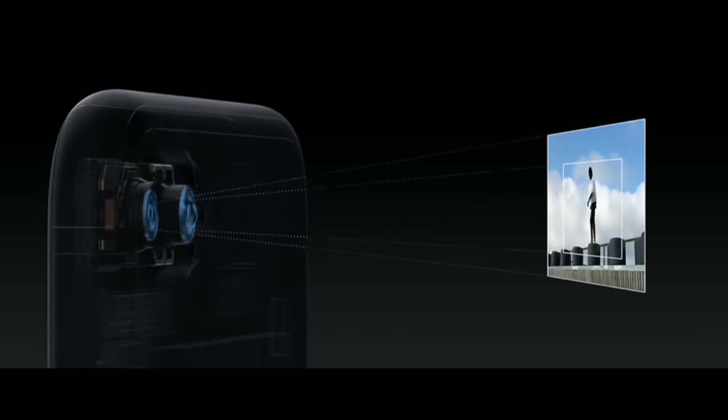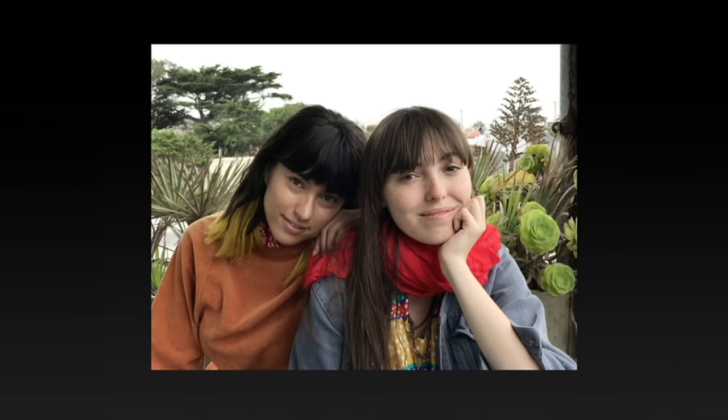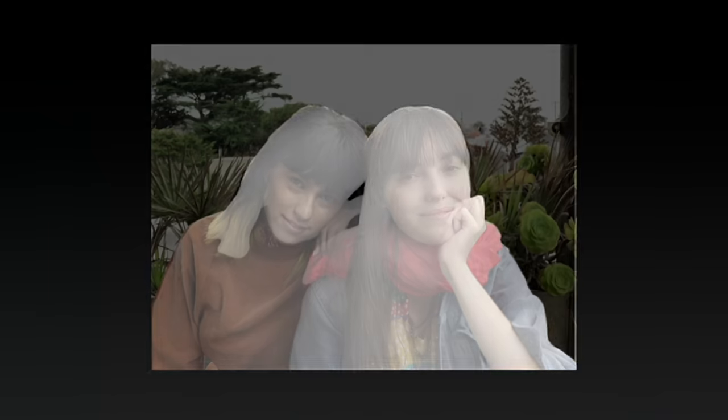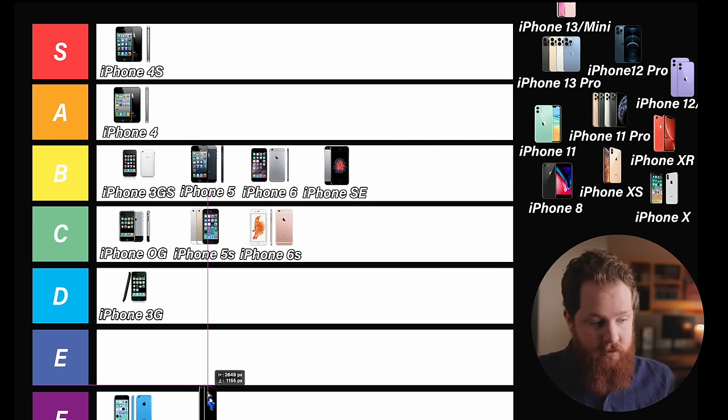So it also saw the addition of a telephoto lens on the 7 Plus, as well as, for the first time ever, a portrait mode feature. It was pretty bad on the iPhone 7, but it was present. The headphone jack omission was frustrating, certainly. And in retrospect, I still don't think they should have removed it. But at minimum, they included a dongle in the box.